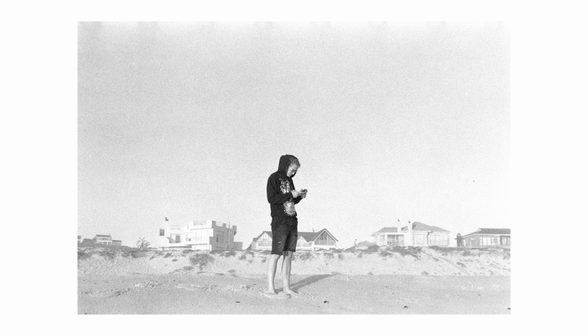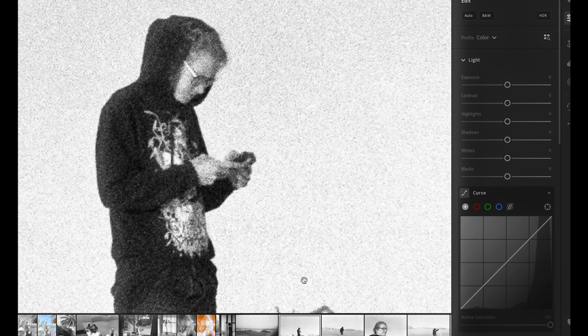This is a beach in Aazefontein. As you can see, heavy grain. Details are pretty much lost. Let's go in there. Yep. Nikon F2 by the way.